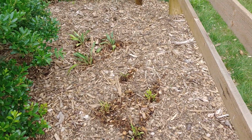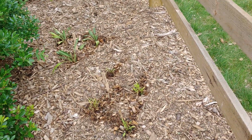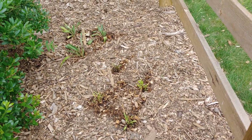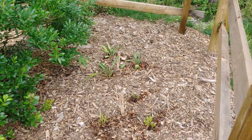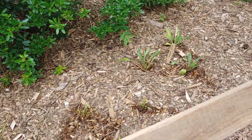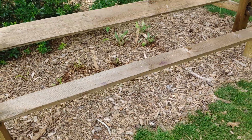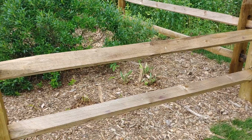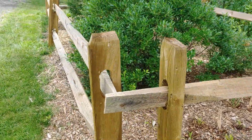So those really like full sun, so we'll see how they do in this area. I'm not sure. We're putting things in and watching them and seeing how they go and replacing plants as needed. We're also doing it to see what tends to be the most resilient against the wildlife.